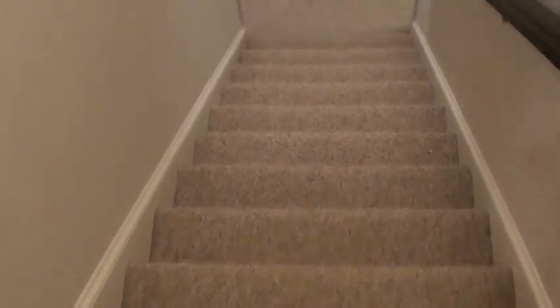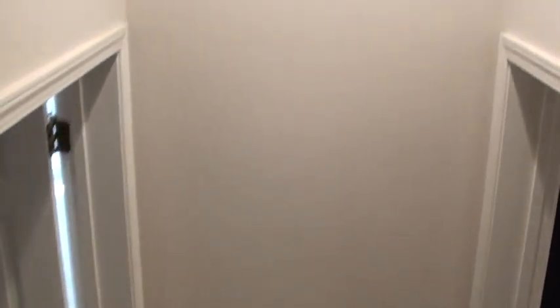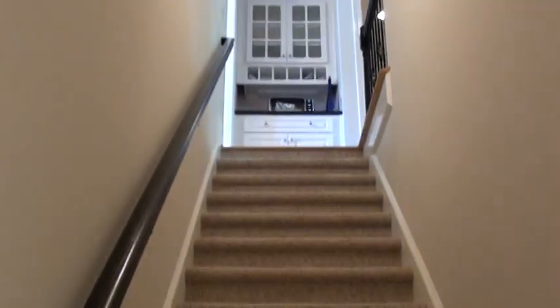Carpet going to the basement. Full bath downstairs. Tile floor, linen closets. That's on the right side of the hallway coming down. So as I go to the left side, these are the 2 huge rooms.